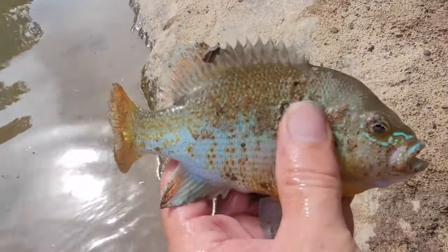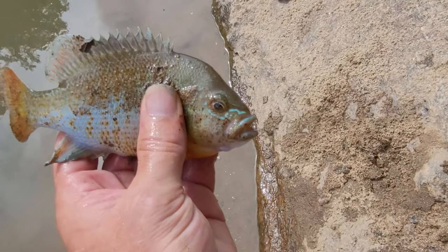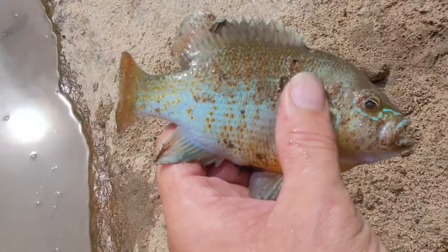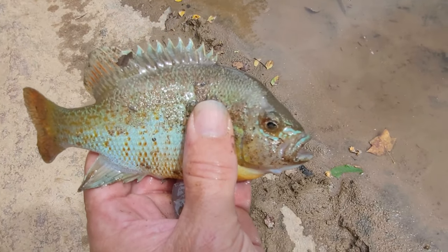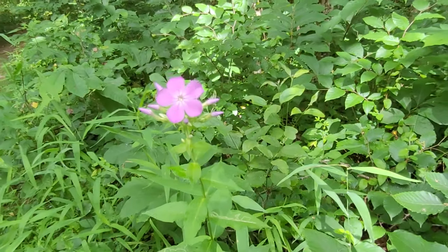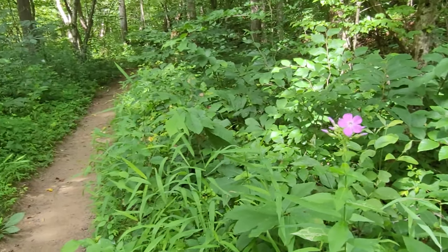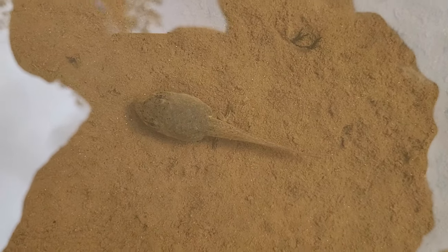Beautiful colors in that. Wow, look at the blue on the snout. What a gorgeous animal. Wow, look at the turquoise or cobalt, whatever. Just get in the sun. Wow. Off you go, champ. Tadpole footage right here. There's another one over here.